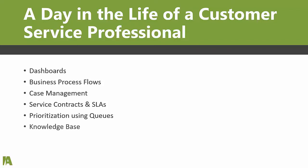And then we'll talk about the knowledge base and how you can use that to help customer service reps answer questions and resolve cases, but also to then push some of that knowledge base out to a portal. And then we'll discuss the Outlook integration, where you can do a lot of the daily activities of a customer service representative right there in Outlook so that they don't have to switch applications. And then I mentioned a customer portal again, so we'll look at what the portal looks like, an out-of-the-box portal, and we'll even interact with it a little bit as well.